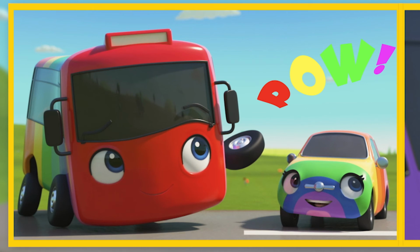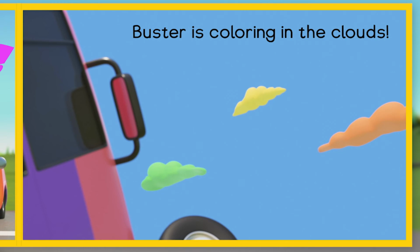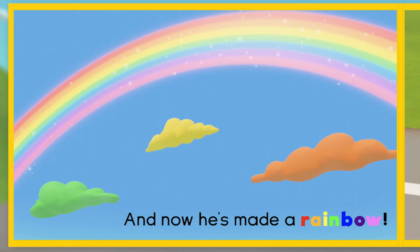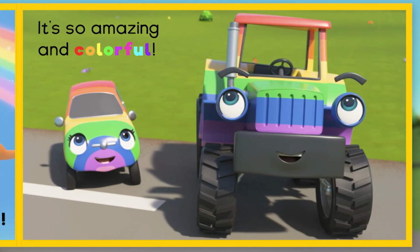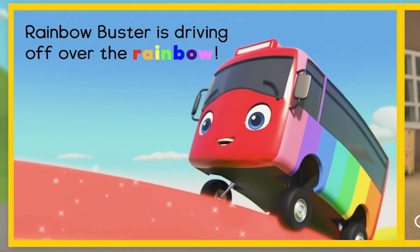Pow! Buster's coloring the clouds. And now he's made a rainbow. It's so amazing and colorful. Rainbow Buster is driving over the rainbow.